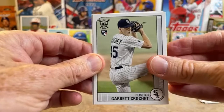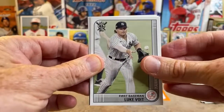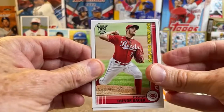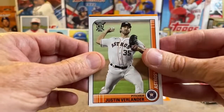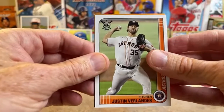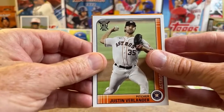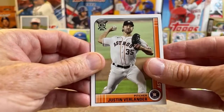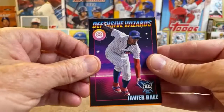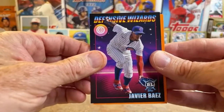Garrett, crochet me a sweater. It's cold in here. Luke Voit right there. And then we've got this award winner, Trevor Bauer, followed by JV, Justin Verlander, and he's pitching as good as he ever has. I like to see that. The KG veteran, JV, back from the Tommy John surgery and pitching great. And then we got El Mago, Javier Baez in the defensive Wizards card.